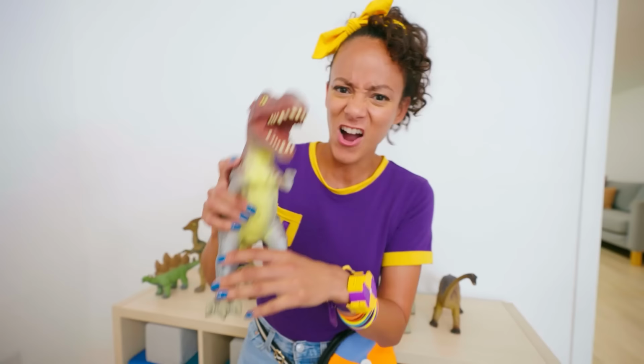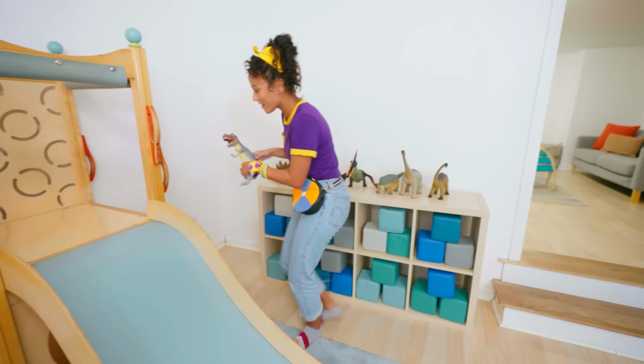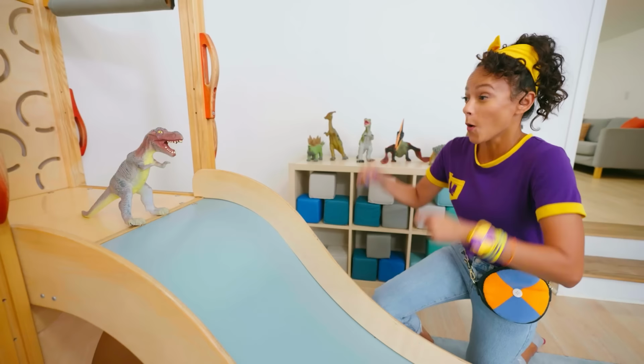Hi, Meekah. Hey, T-Rex, how are you? I'm fine. I want to go down the slide. Oh, you have to ask nicely. Can I go down the slide, please? Oh, sure. Here we go. All right, are you ready? 3, 2, 1! What's wrong?